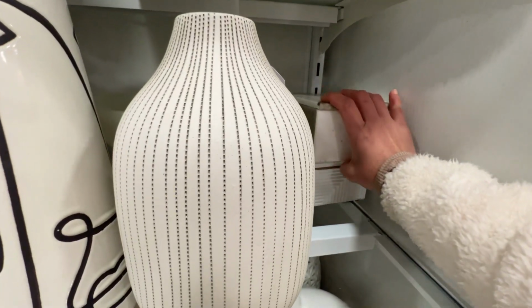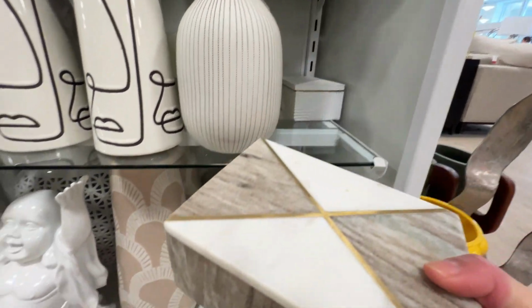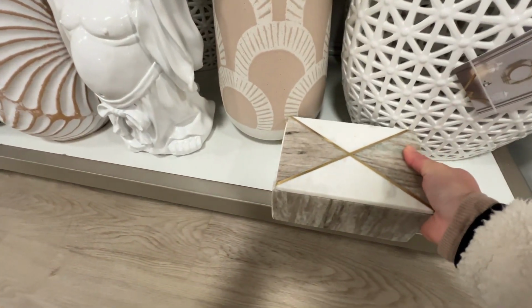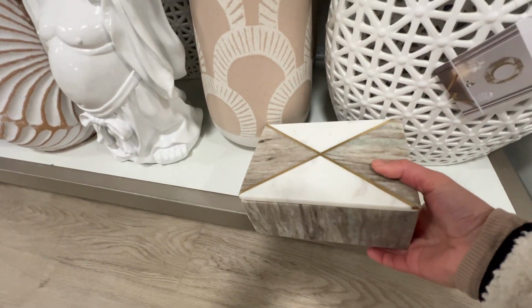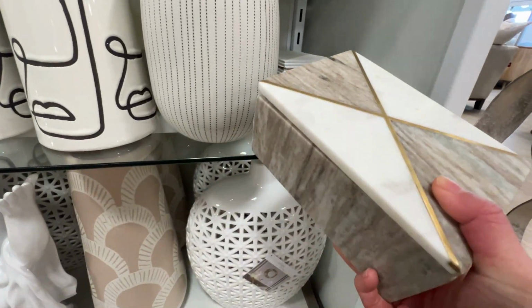I also found these marble stone boxes, which I think will go perfect and also be very functional for an entryway table to store small things like car keys or home keys, but also great for an office desk or a vanity to keep your things safe.